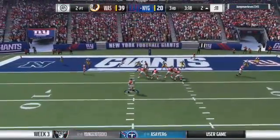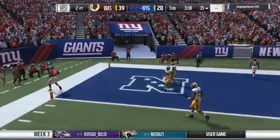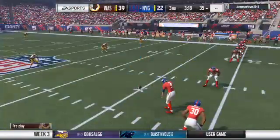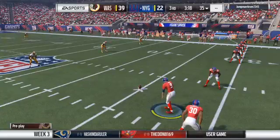Eli's going to throw. And they're going to get the 2-point conversion, caught in the end zone, and that cuts the lead a bit further. I guess the last score wasn't enough for them. They want more. Here comes an onside kick.